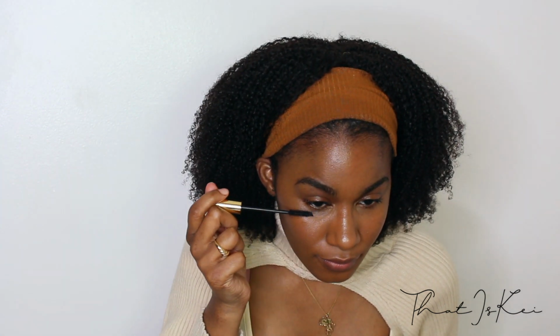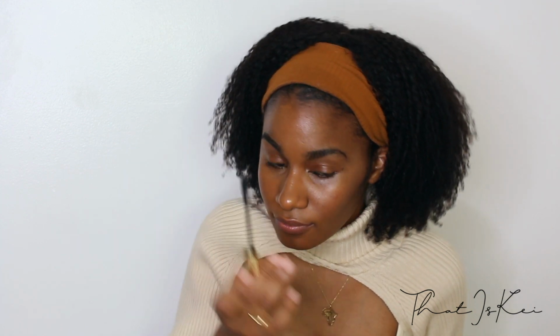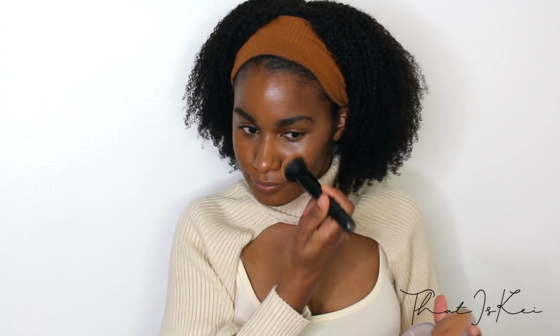Now I'm going in with their Clean Lash Lengthening Mascara, and it does just that. It lengthens and lifts the lash, and it wasn't clumpy. I didn't experience any smudging with it, and it gives it a nice dark tint. Then I'm going in with some powder to just mattify the look a little bit.